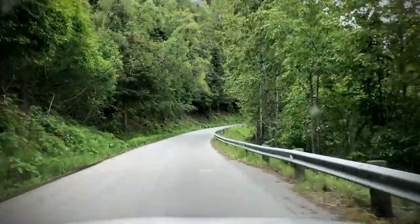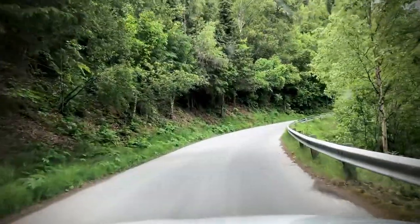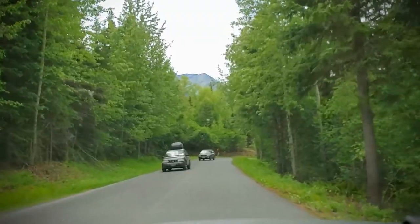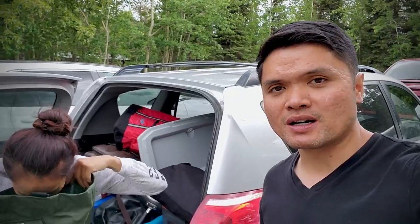We have just entered the Russian River campground and we're just doing a day pass. So we're just gonna go fishing and hopefully catch something. Not pink, okay? Definitely not pink. Right, so we have just arrived here and it's time to put on our gear.